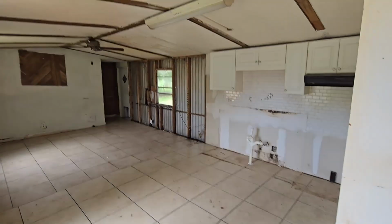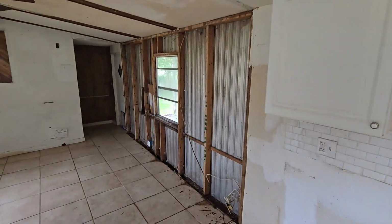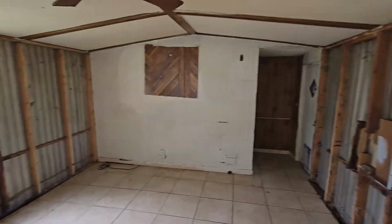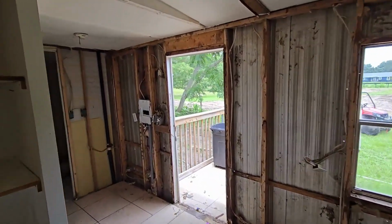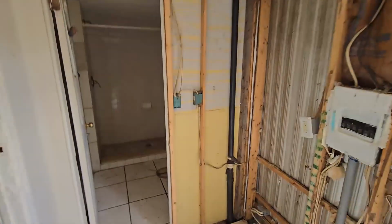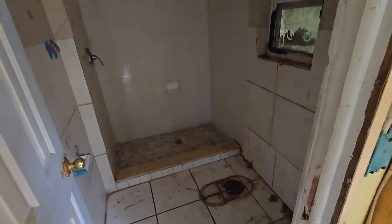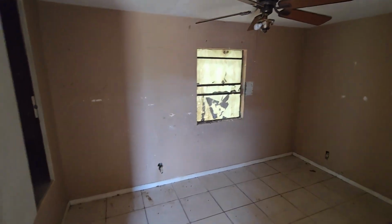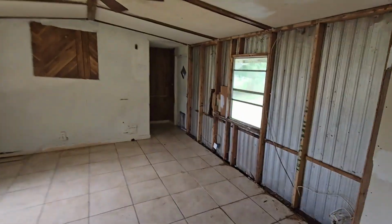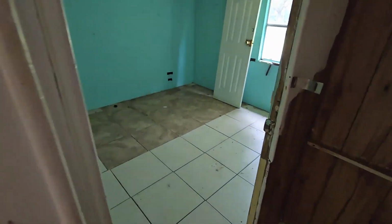It's been gutted, ready for a new kitchen, new wall insulation, new drywall, or whatever interior we end up putting. Two bedroom, one bath. This bathroom has been gutted, although the shower is in pretty good shape. You know, needs a new window. That's bedroom one. Here's bedroom two.